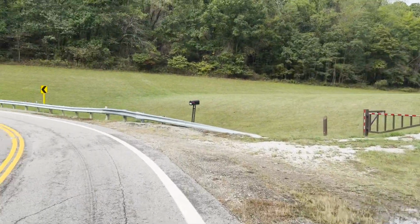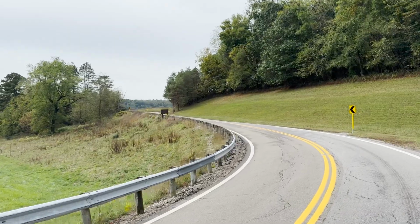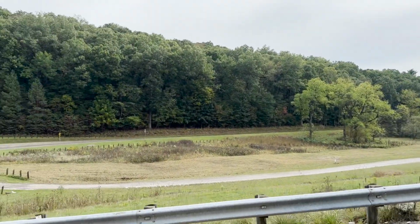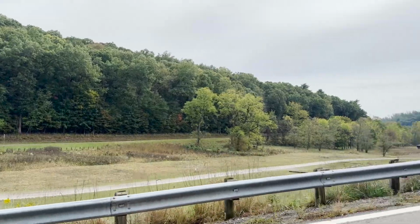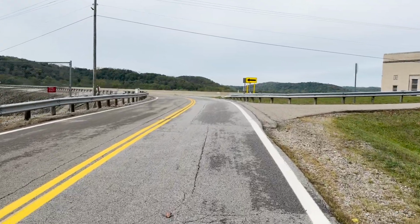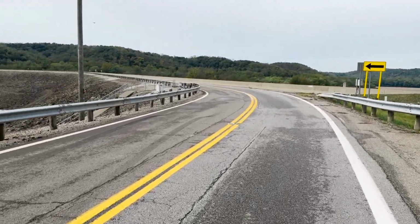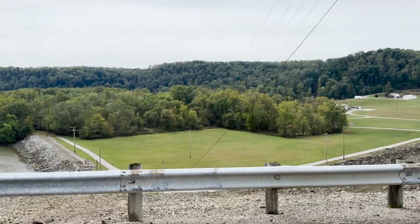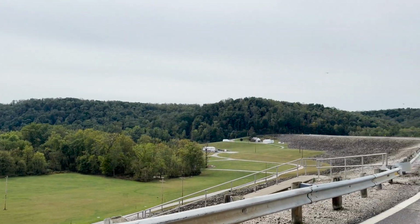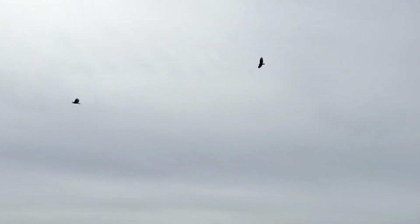Getting ready to climb up Mohawk Dam. Heard from the lunch stop people that it was really pretty. Oh man. They're circling me.